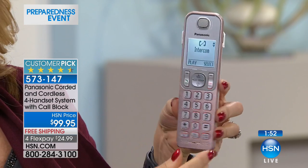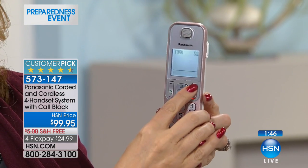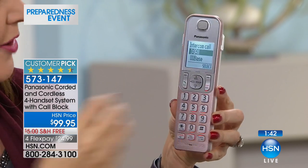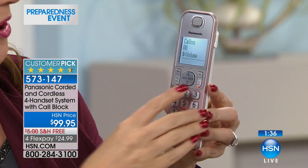I also love the fact that this has a built-in intercom. Maybe you have someone living with you right now. I'll never forget when my mom and dad were looking after my grandmother, she was on a different floor. So we had to kind of arrange and figure out how my grandmother was going to get a hold of my mom upstairs. This intercom would make that so perfect. So now I'm intercomming to all the handsets.